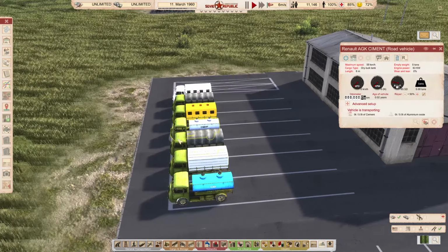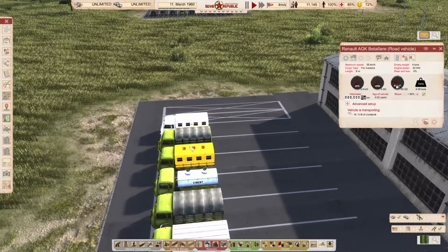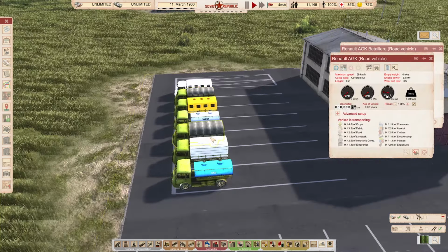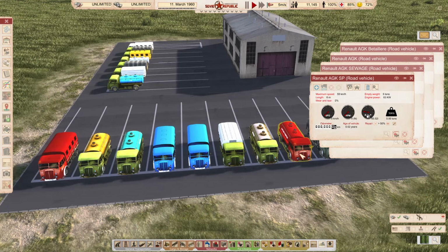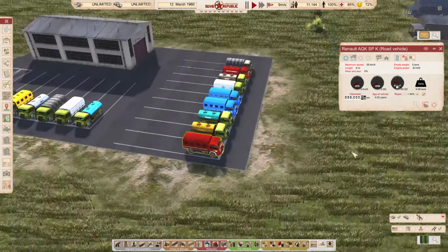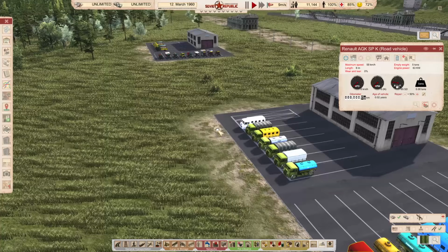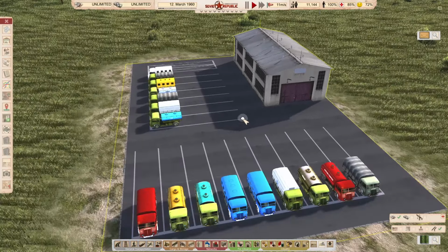You can see here you have a cement, cement, and then we have the covered hull here. This is only for cattle. You have covered hull for other stuff. You have waste, fire department. Is this a prison bus? Let's see what this one is. You have definitely a lot of options. Almost every vehicle in the game is covered by this, so you can have your Renault factory and different models.